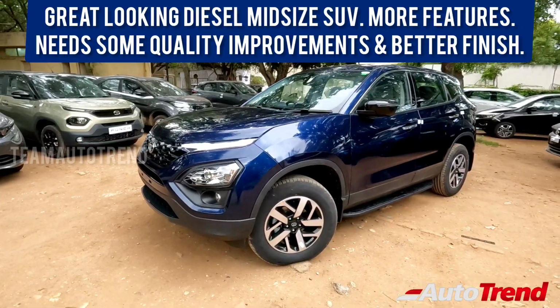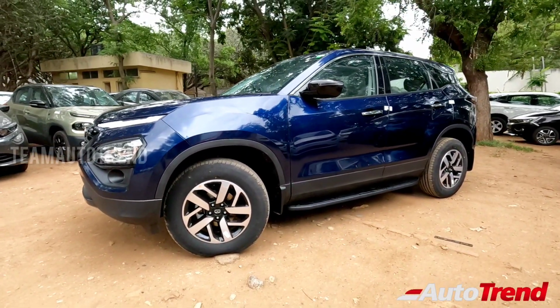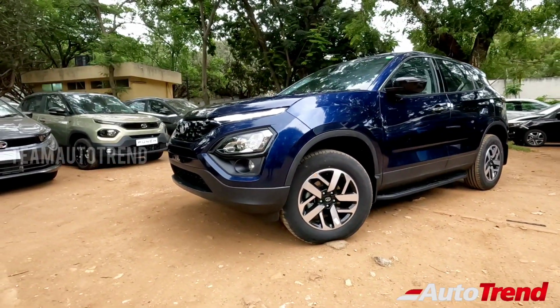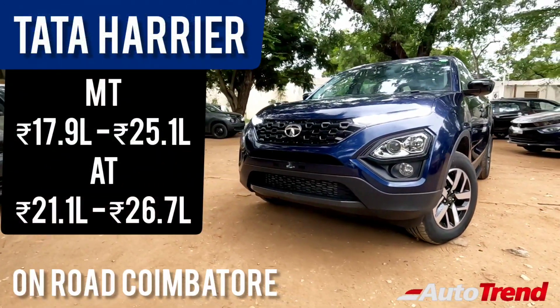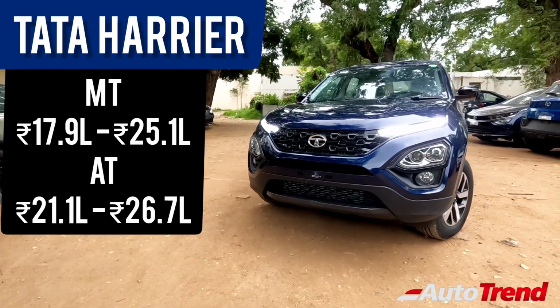That said, when you compare with strong competition such as the Mahindra XUV700 or the MG Hector, the Tata Harrier still needs to provide some quality features including a 360-degree surround view camera, wireless charging facility, electronic handbrake, along with a petrol engine option. Still, the Harrier is easily one among the best diesel mid-size 5-seat SUVs in this category.